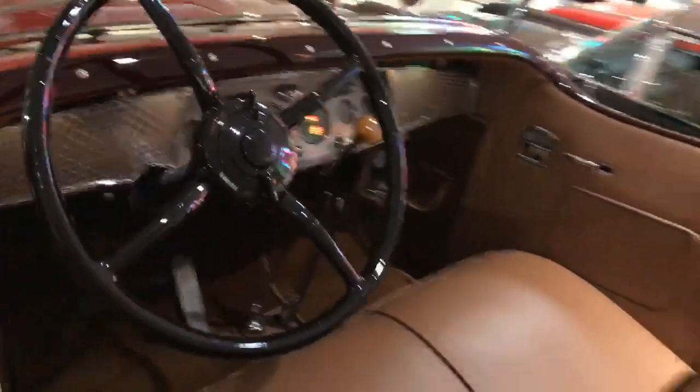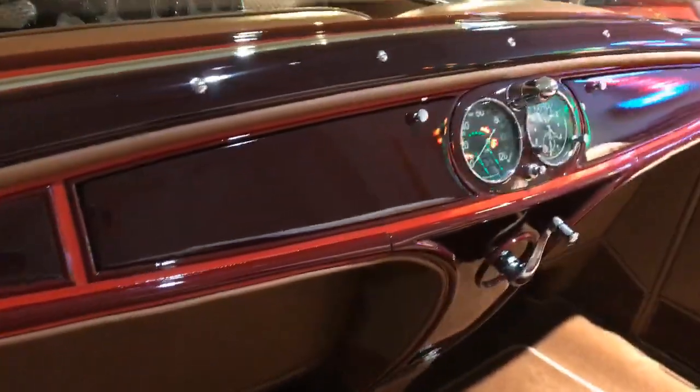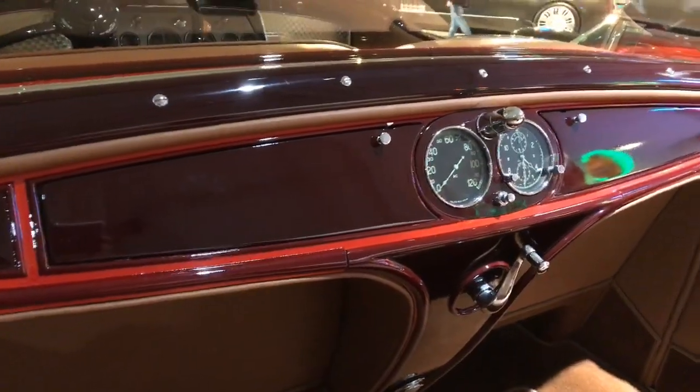Now, if we go back here, look what you find here. Look what's in the back seat. You see what that is? A speedometer. There is a speedometer in the back of this car, and the reason there's a speedometer in the back of the car was it was one of the first cars that could do and sustain 100 miles an hour. It's crazy.